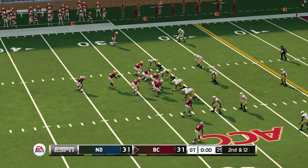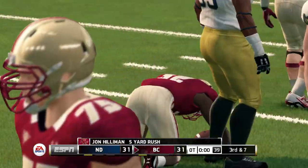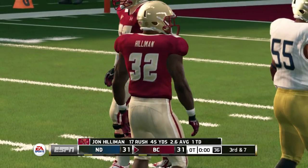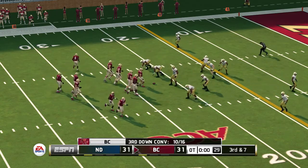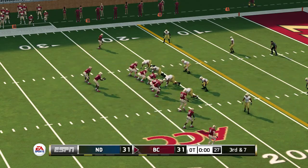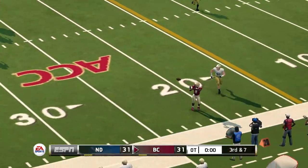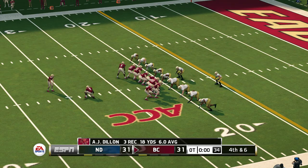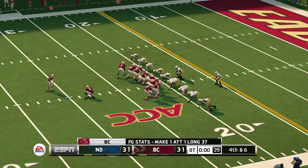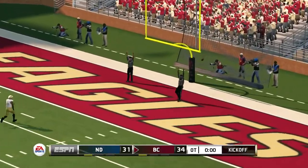Check 13. Nice run there. Gaining 5 yards. That makes it 3rd and 7. Out of bounds around the 21-yard line. Just a yard there. Nice grab there by the tailback to at least move the ball forward for some positive yards. So the kicker will come out and try to build a 3-point cushion here in overtime. Kicks up, and it splits the uprights.